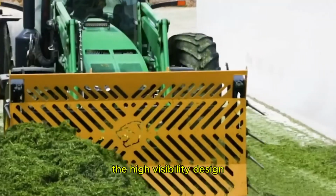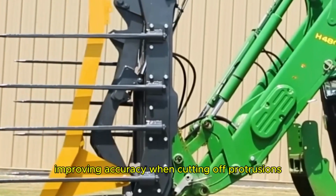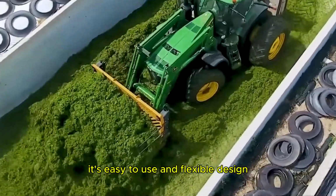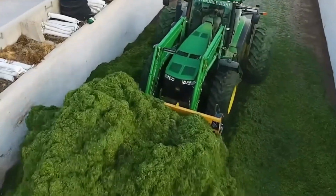The high-visibility design allows operators to see where the tines are located, improving accuracy when cutting off protrusions as the hopper contours are formed. Its easy-to-use and flexible design makes it the best tool for filling and shaping your hopper.